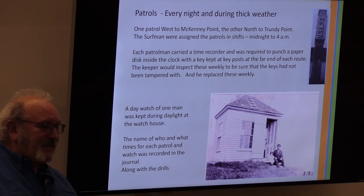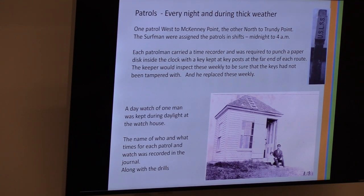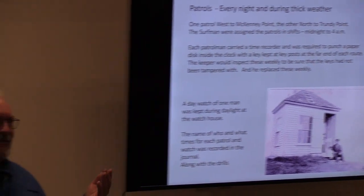Anyway, they would patrol to McKinney Point and then north to Trundy Point. And they would do these shifts every couple of hours, midnight to 4 a.m. And what was typical at these stations is when they were patrolling a beach and bumped into other people, they would have this token that had their life station on it.